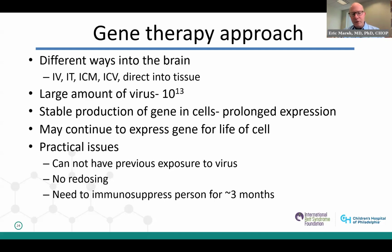And because of this potential immune response, people get immunosuppressed. You shut down the immune system so you can put in this huge amount of virus without the body waking up to it and attacking the virus, so that it can get into cells. That requires immunosuppression. Researchers are still trying to figure out how much immunosuppression you need and for how long. As these trials move forward, this is going to evolve as we learn more about the best way to do this. Next slide.